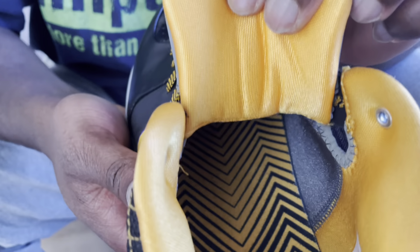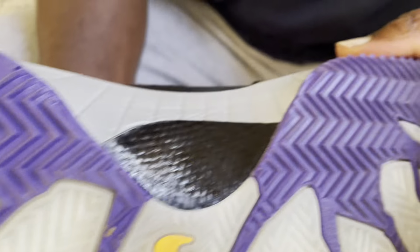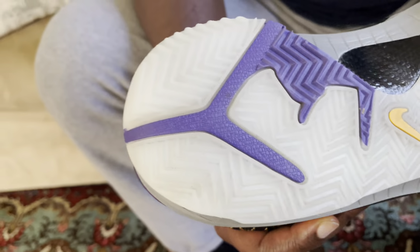On the inside, you have your insoles there, and then more KB for Kobe, and then some zigzag pattern in here. Then you have your Flywire cables, and then your midsole. Again, here you have your carbon fiber shank, and then herringbone threads, more purple and gold on the back side.